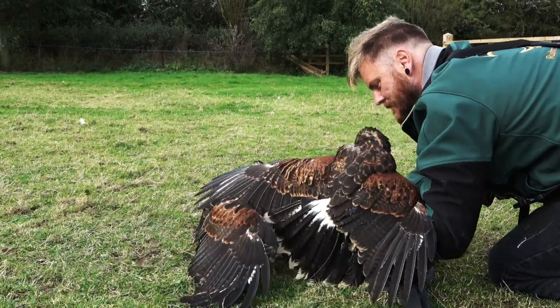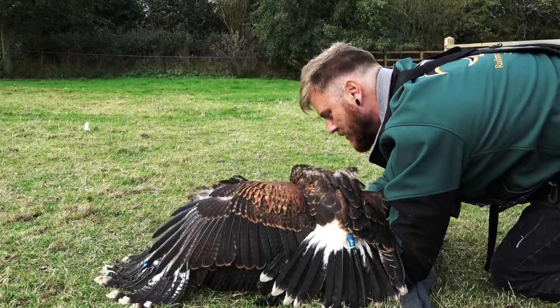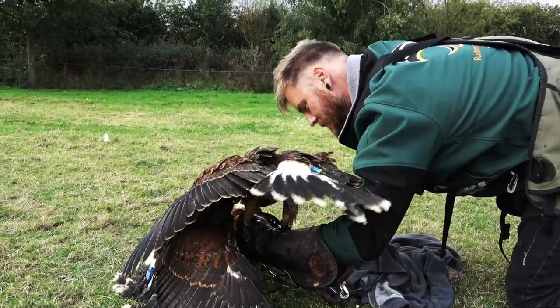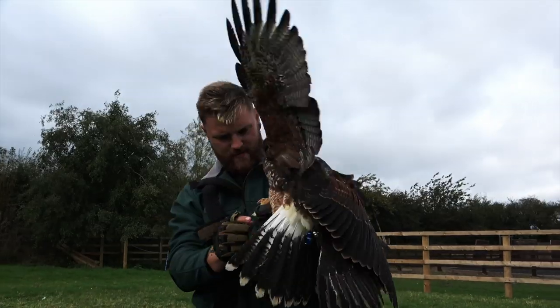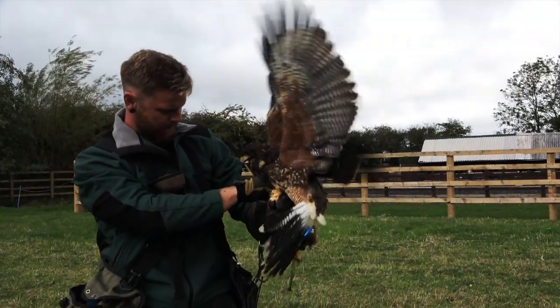You can see here as he was trying to step up onto the glove, his foot was still in a closed position. He hadn't actually realised that it was still closed. And then as soon as he got up on the glove, he relaxed his foot again. Like I say, it's not a problem. It happens to them all. But just be aware of it.